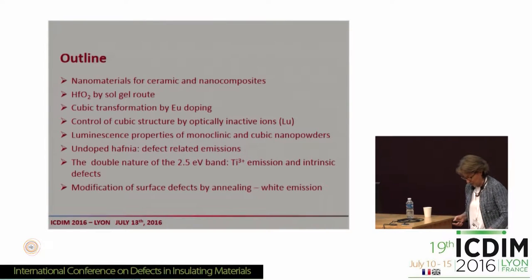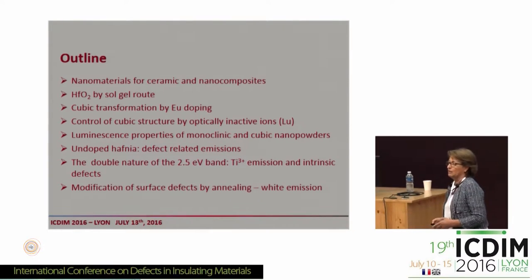This is the outline of the talk. After a brief introduction about nanomaterials, I will describe hafnia prepared by sol-gel route. And then I will speak about optical properties, either after doping and also in undoped materials. By doping with rare earth, I will describe the cubic transformation of hafnia from monoclinic to cubic, and I will describe also the optical properties of these nanomaterials. I will also speak about the formation of the cubic structure by optically inactive ions like lutetium.